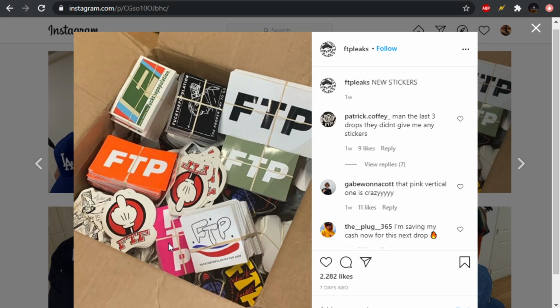So also take note of the pink vertical spell out one, so maybe we might get a pink graphic, because we have the orange FTP one and then the olive one, which are both colorways we get for the horizontal long sleeve one, whereas we had that maroon vertical FTP spell out. We also have this Jesus one, where somebody wearing FTP work uniforms is nailing them up on the cross.